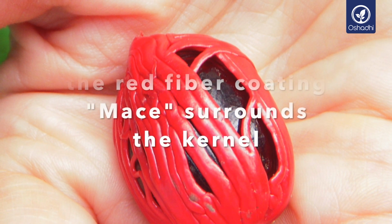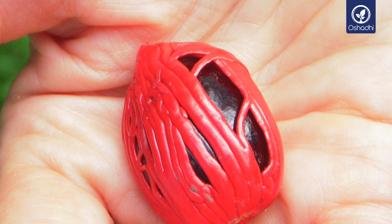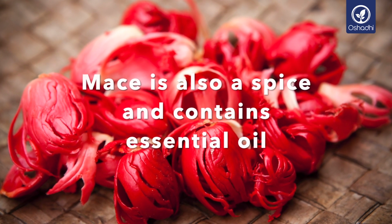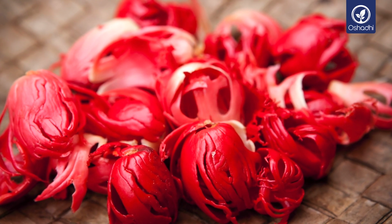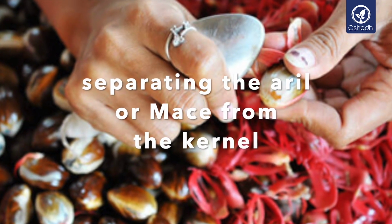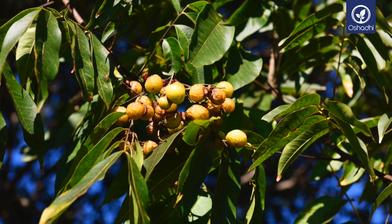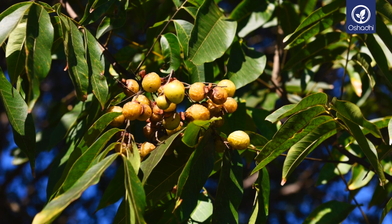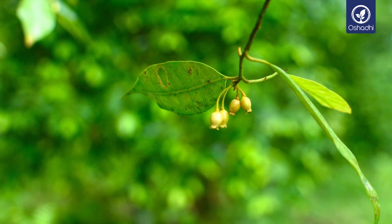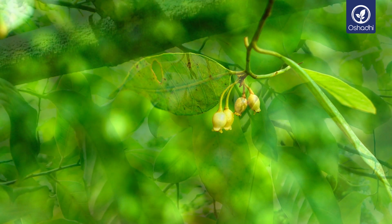After sun drying to develop its distinctive flavor, the outer fruit layer is removed and the pit or kernel is separated. Mace is also often distilled separately from the nutmeg kernel and yields a similar essential oil. The evergreen nutmeg tree can reach a height of about 20 meters and has dark green leaves. It is a dioecious plant, which means that its white male and female blossoms appear on separate trees. They start carrying fruits after 8 years, bringing the highest yields at around 15 to 20 years of age.